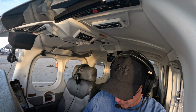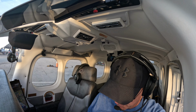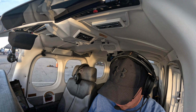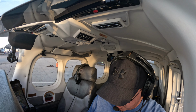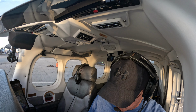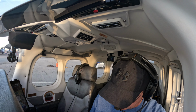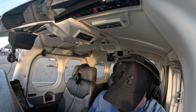Clearance, Centurion 117 Uniform Mike at ACI South, requesting IFR clearance to Falcon Field Airport. 117 Uniform Mike, clearance standby. Centurion 7 Uniform Mike, you're cleared to the Falcon Field Airport. After departure, turn left heading 175. Radar vectors Dana intersection, then as filed. Climb maintain 5,000, expect 15,000 10 minutes after departure. Departure frequency is 128.1, squawk 6714.